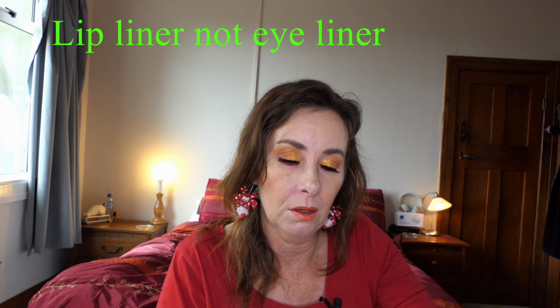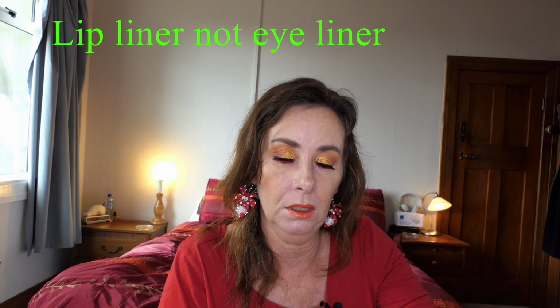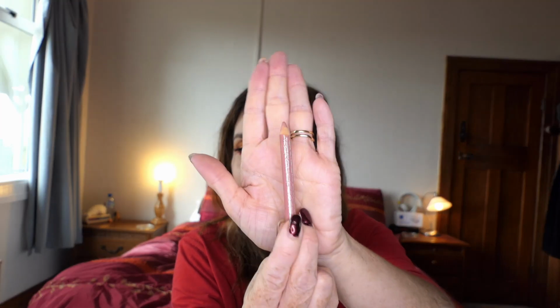I don't have hugely oily skin, and I also have an eyeliner in my bag, which has got a piece of chewing gum that's escaped out of the pack on it. So I've also got a nude eyeliner. This is a Nude by Nature nude eyeliner.